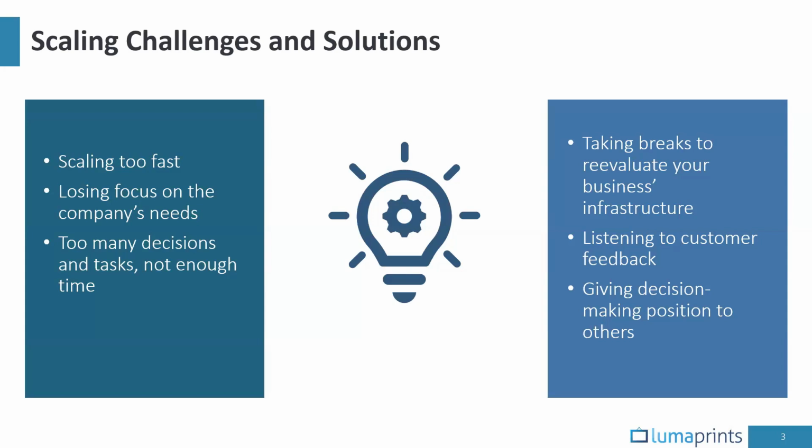So, again, take a moment, take a breather if need be, and you need to figure out, okay, I'm getting a lot of customer inquiries. Do I need three new customer service representatives, or do I need to do training? These are some considerations to take into mind.